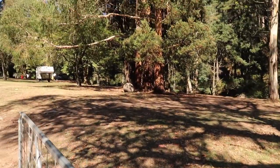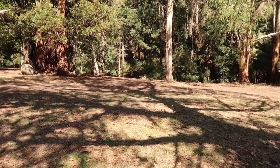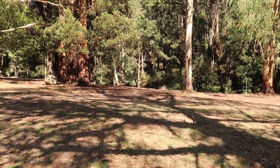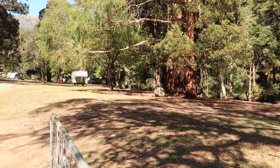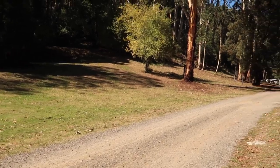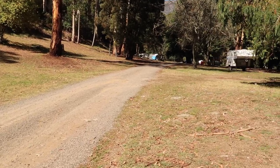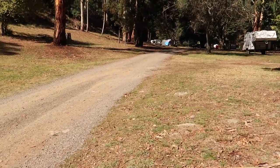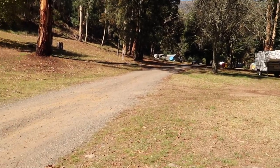So what I really like about this free site, the river is just down there, or it's more like a little creek. It's really clean water. If it was warm enough, you could actually go down there and use it to bathe in, but it's a little bit on the cold side. And there's quite a few people here, but it is a very wide, very big space. So I don't think you'd have any problems ever getting a spot here. And it is school holidays as well, and there's still plenty of spots.